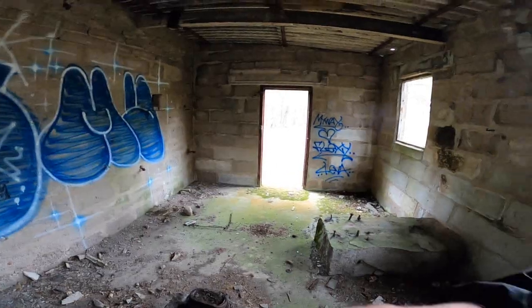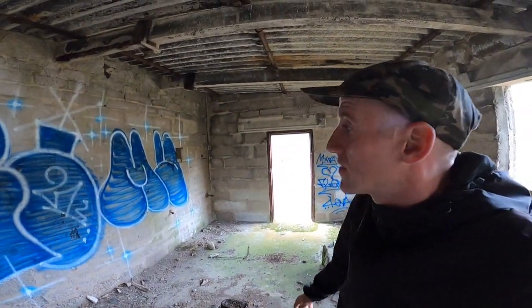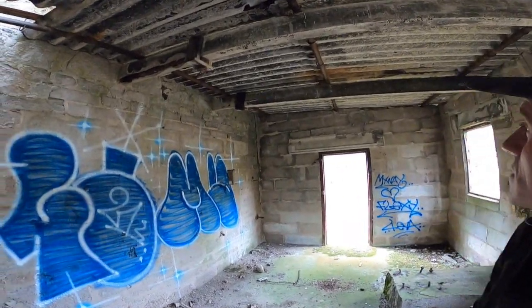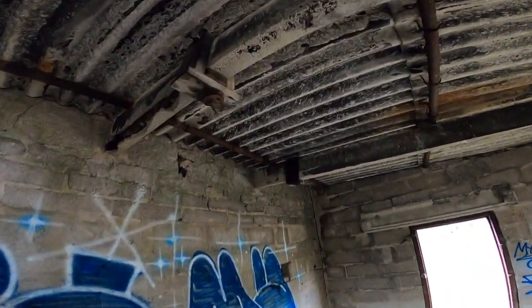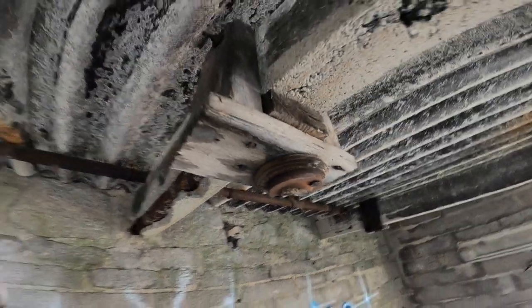Yeah, I'm not sure if people have been camping here either. I get that feeling because there's been a fire or whatever in the other shed, and there's a lot of graffiti and stuff around here. Look at that, the old light fitting has been up on there. It's so cool to see that, folks.